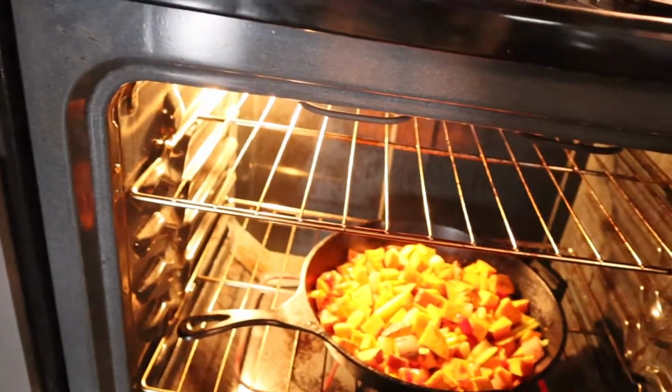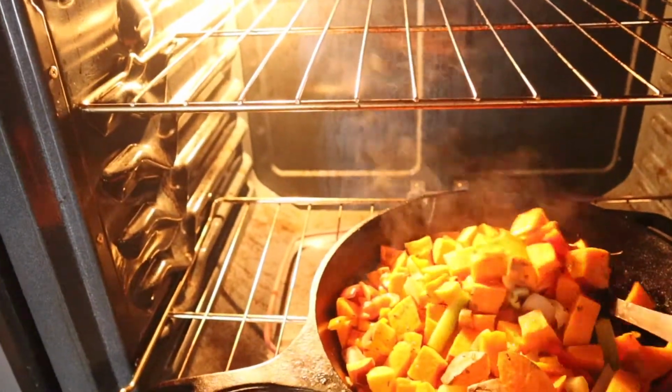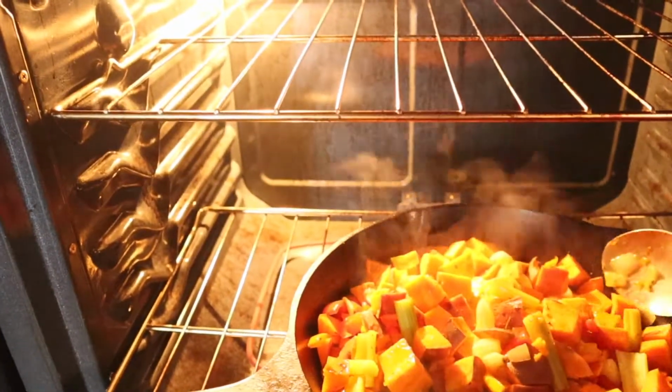The sweet potato hash is already smelling amazing, so I'm going to check it. Sometimes it's hard to know how long to cook it because you want to be able to stick a fork through your sweet potatoes, and that's how you know when it's ready. Here it is. I'm just going to give it a stir and turn everything over.